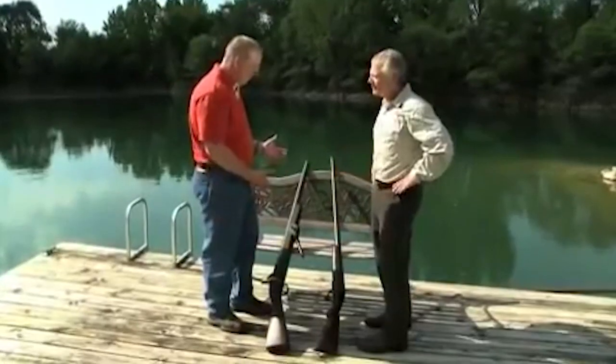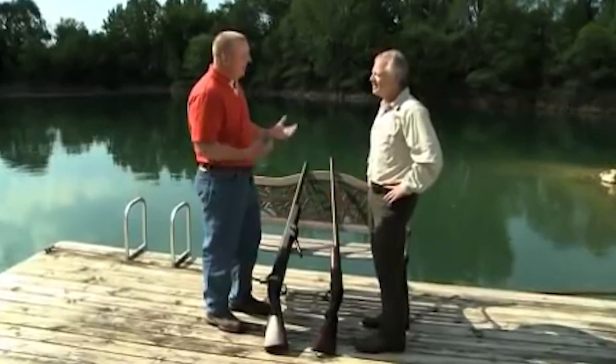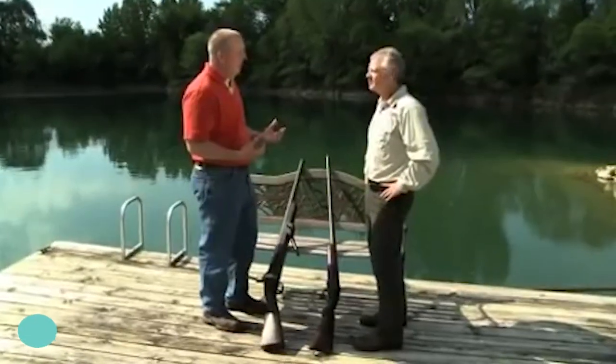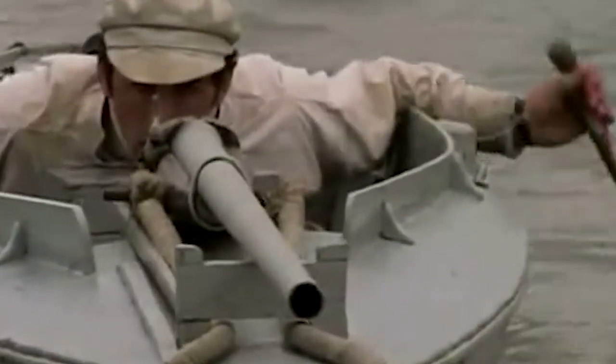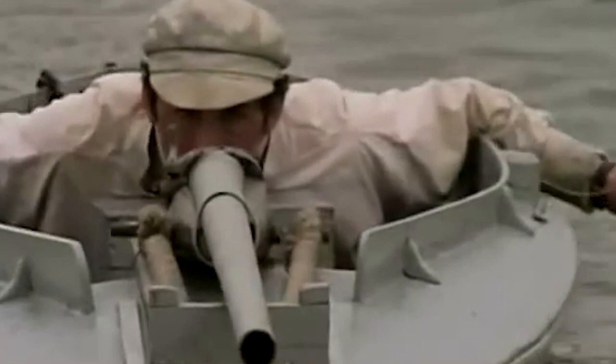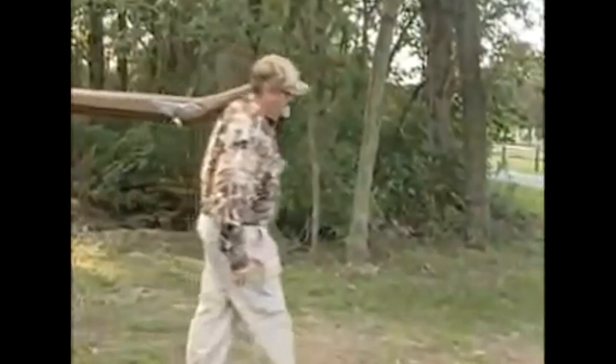The design of the punt gun was nothing short of extraordinary. These firearms featured an exceptionally long barrel, often reaching up to 10 feet in length. This elongated barrel allowed for a larger charge and increased accuracy when targeting flocks of birds from a punt boat. The punt gun's bore diameter could be as large as 2 inches, enabling it to accommodate a substantial amount of shot.